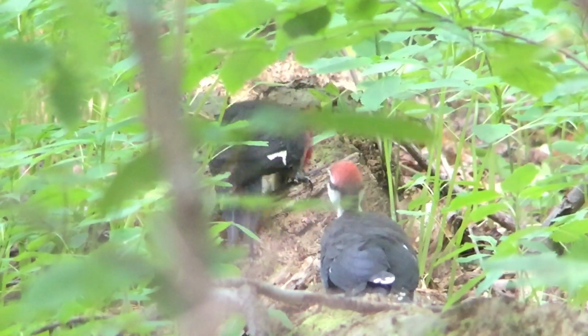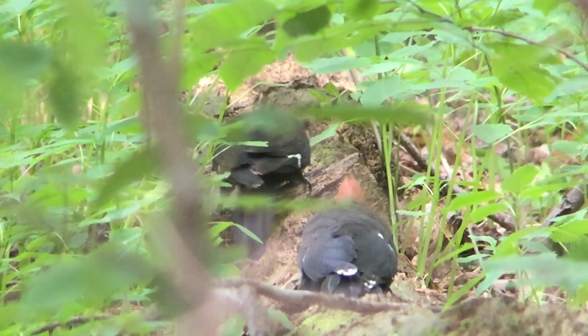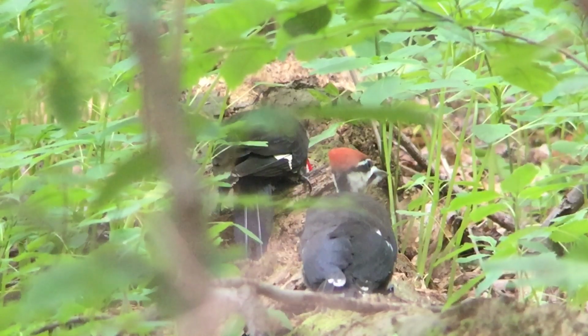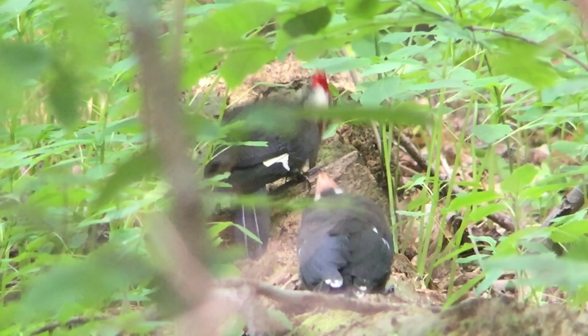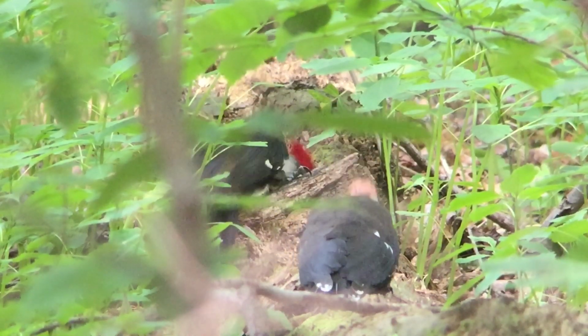Here we have our adult male seen at the top of the screen, showing Junior how to catch carpenter ants in a decaying log on the forest floor. They have a long, sticky, barbed tongue, which helps them reach the ants deep inside of the decaying wood.